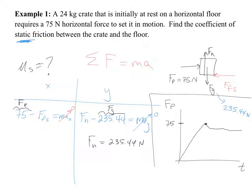Again, this is just like the projectile motion, where time was the linking variable. Remember, you took time from the y direction and moved it over to the x direction, or vice versa? Here we've got 75 minus mu times Fn. Remember, mu Fn is the formula for friction. And we're trying to find mu. So take Fn from the y direction and plug it in right here. Good job, Ernest. Way to see that. We take this value right here, 235.4 newtons, and plug it in right there for Fn. And then solve for mu.